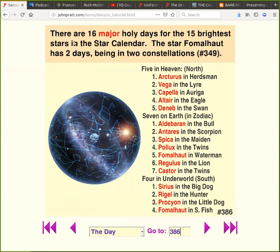There are 16 major holy days for the 15 brightest stars in the star calendar. Now, this is something new. On all the other calendars, there were holy days during the year for Passover, for seasonal holy days, tabernacles, atonement. But there were no days where we said, hey, this is a really special day just by itself, not for any other reason. Not so with stars.